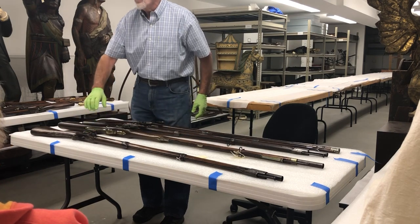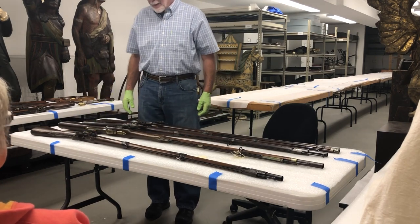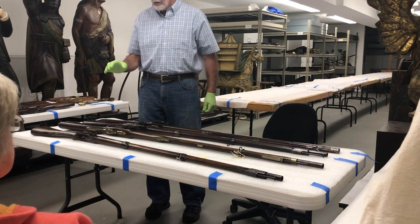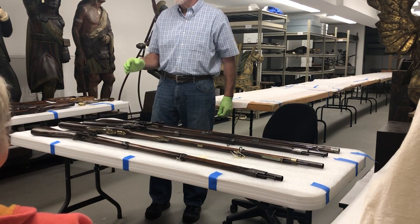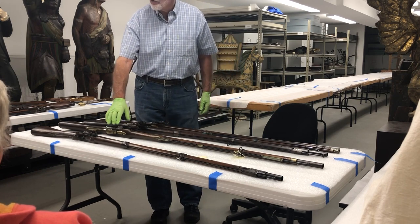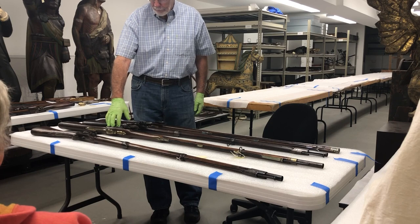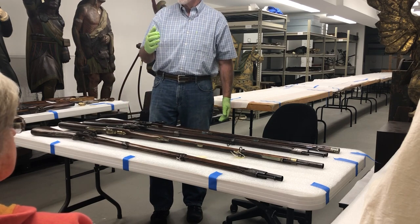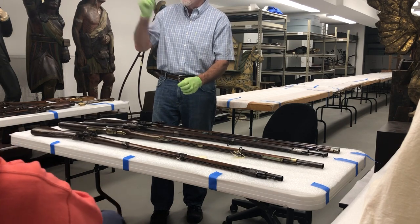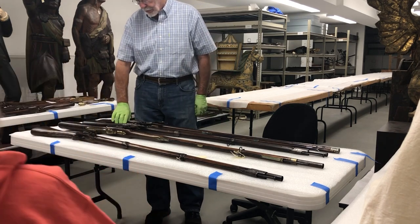Would they always use solid ball, or would they always use buckshot or anything like that? I think lots of the militia did, and lots of the irregulars, but it was considered a little cheating. It was also complicated, because did you put two in, or one in, or a handful in? When you have a ball in your hand, you just put it in, you know it's there.